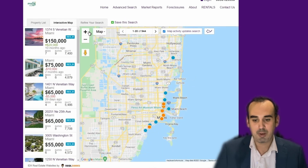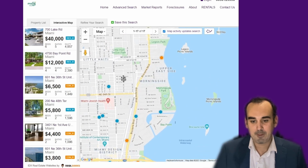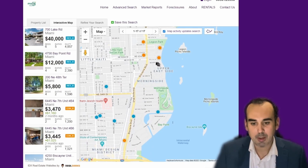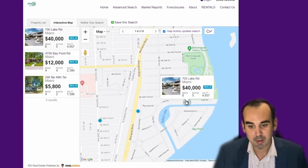And we're gonna zoom in right here in Morningside. Let's see. Doesn't appear to be any homes for rent within Morningside per se. There is this one house on Lake Road. This is on the community right next to Morningside. It's still nice. Yeah, $40,000 a month.